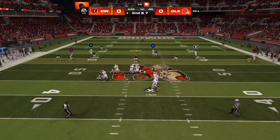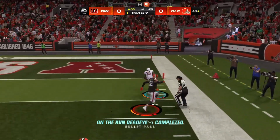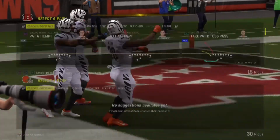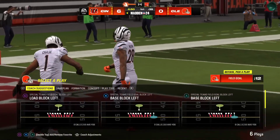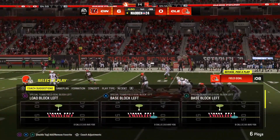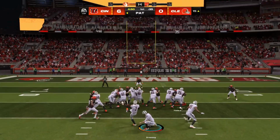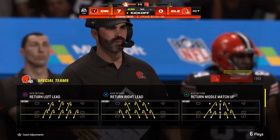And Burrow going to throw again. They'll roll him out right. On the run, he'll let this go deep right side. Got a man, it's caught inside the 10. And all the way in for a Cincinnati score. Joe Mixon, 49 yards. And the Bengals put the first points on the board as they take the early lead. Evan McPherson now for the PAT. And he's got it to make it 7-0 Bengals.